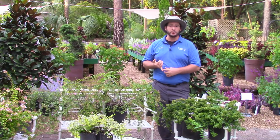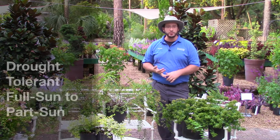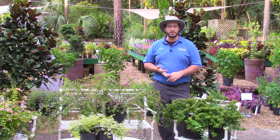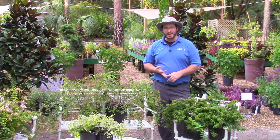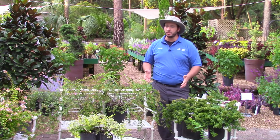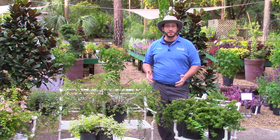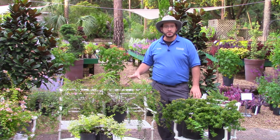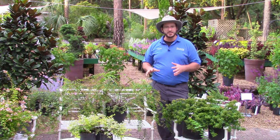All Abelias are extremely drought tolerant. They all do well in full sun to part sun. They give you beautiful flowers in the summertime when most other plants are really flagging. They attract butterflies and hummingbirds, and they're all pretty low maintenance. Really, once a year trimming is sufficient to keep them looking good. So they all share those great attributes. Individually, each one is good for different sites, different uses.